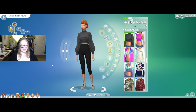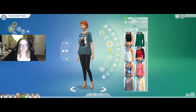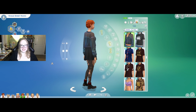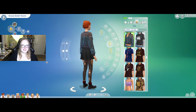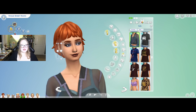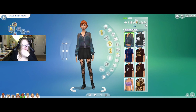Then we've got her workout gear, which is just very casual and easy. These are her PJs, so we've got another rock tee and some leggings. For her party outfit, we've gone with this really cool iridescent kind of see-through jacket. It's very 90s. This came with the high school pack, but to me, this is peak 90s. That's amazing. So we've done that with the cute skirt, boots, and ripped tights. And then we've got some cute earrings and some cute makeup to go with everything. So she's coordinated, but she also is still her vibe.